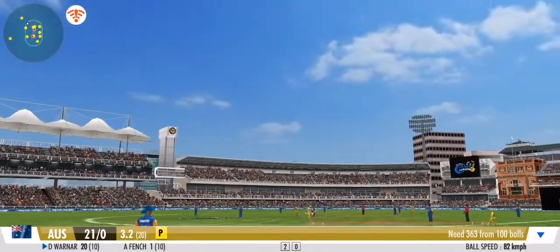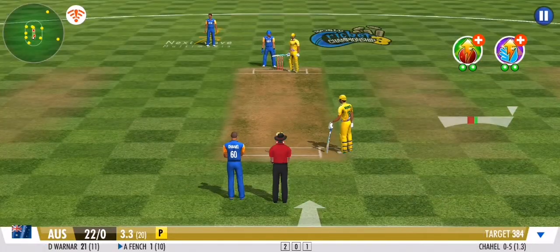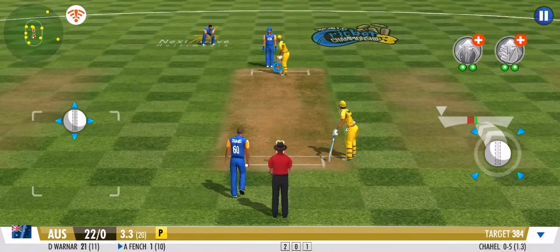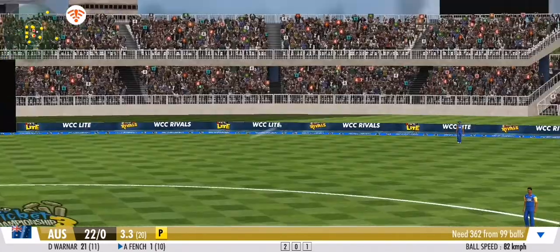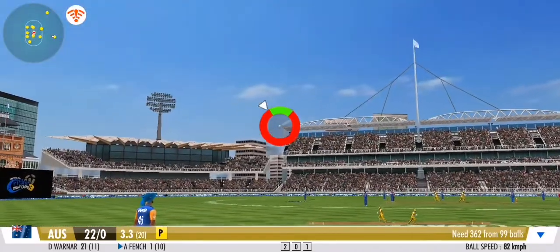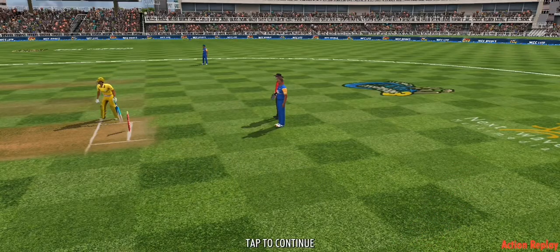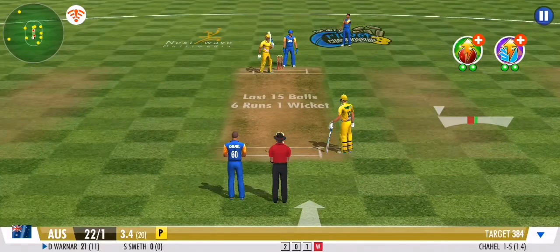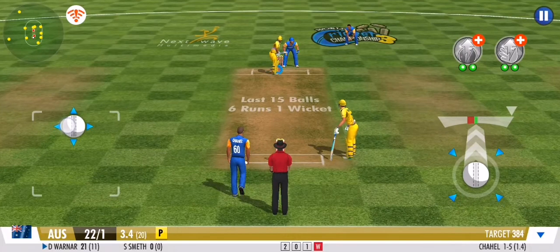Fine wrist work. He deflects that one down to the leg side. That's a quick bit of leg work from these two. He's played right into the fielder's hands. That's the first wicket down in this innings. That was sloppy. He has to stick to his basics and not give away his wicket here.